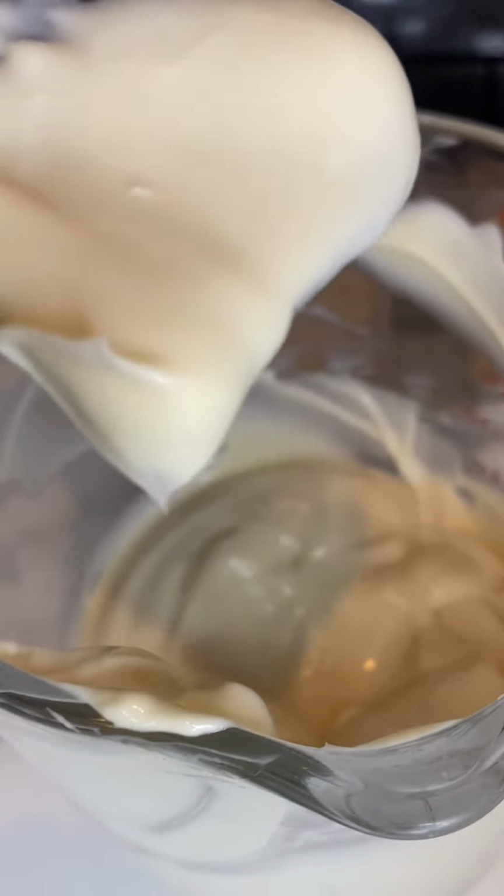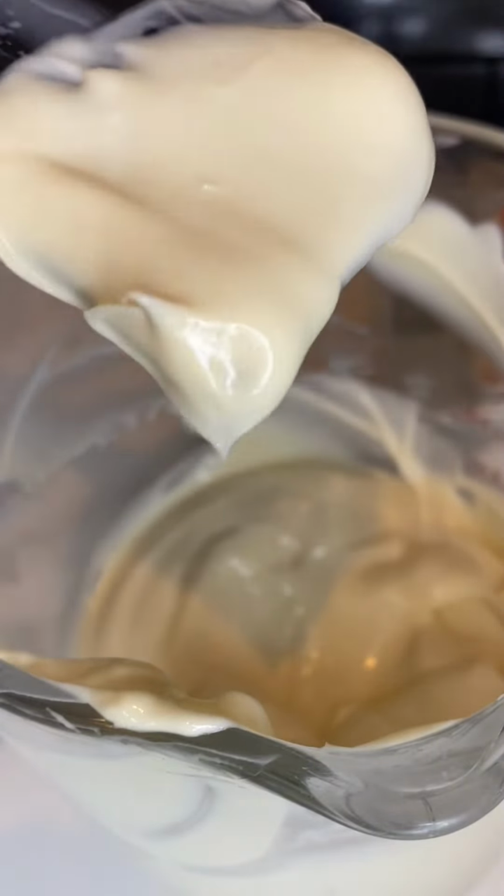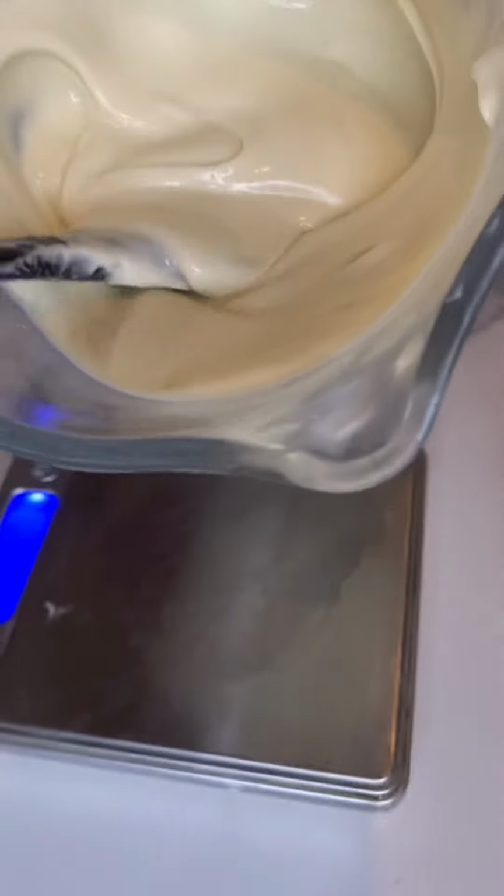Look how beautiful the cream turned out to be. As I said, you have to be careful what preservatives you put in, because I almost lost it here, but I caught it. And it looks so beautiful. The texture of it is so creamy and nice.